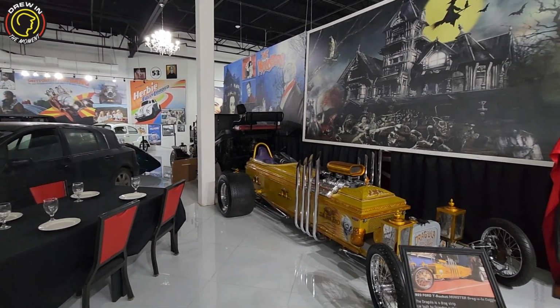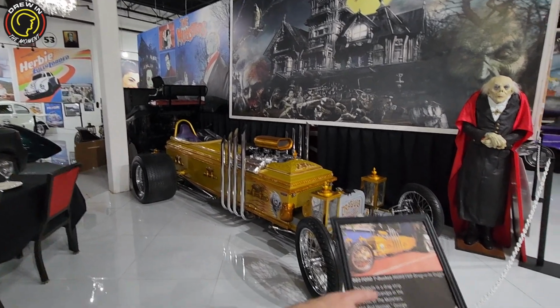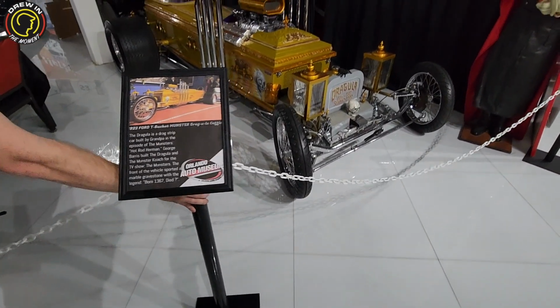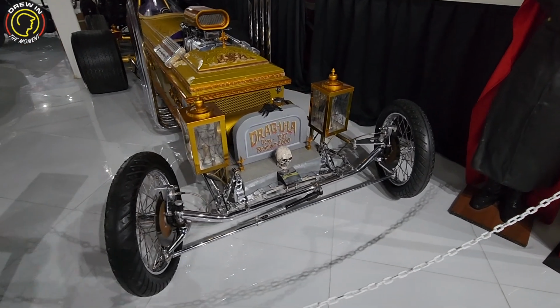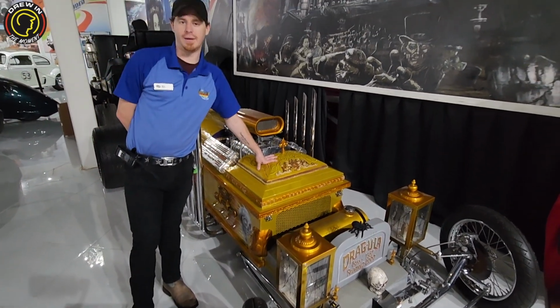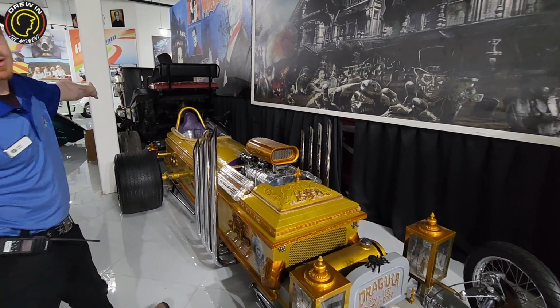Used in the original Monsters TV show episode Hot Rod Herman. What? No way. Yep. Dude. Well, in that episode, this is designed to race against a certain gentleman in the series to win back the Monsters Ford coach.